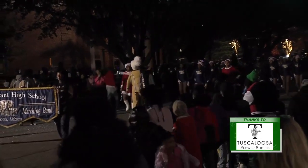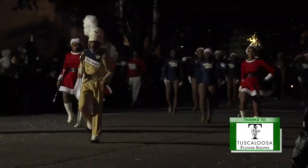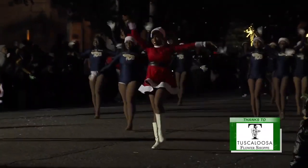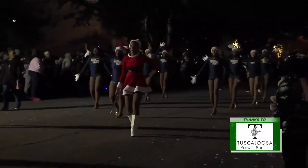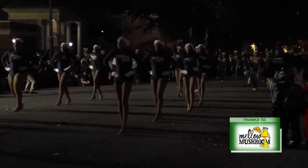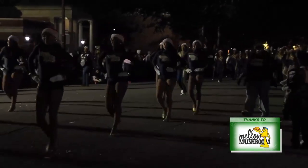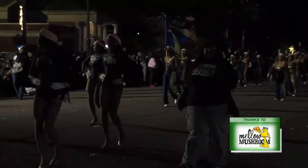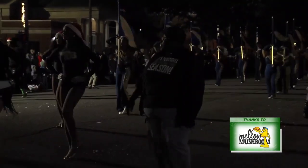And they are ready. Oh, and that drum major, look at that. And he's ready for it. We're going to take a listen to them as the band gets closer to us. I love the Christmas outfits here now. They switch it up from their usual uniform. Let's take a listen to them. And you can see the dancers back there on the color guard.